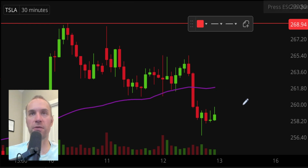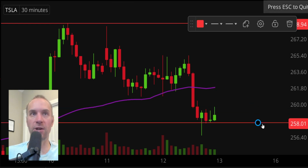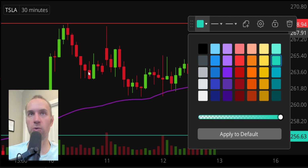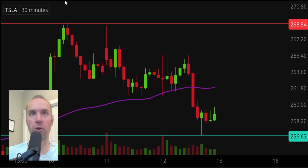As far as areas of support are concerned, really nothing fancy here, just a question of where the bleeding finally stopped today, and that was down there at the 256.50 mark. So 256.50 will be that main area of support to watch moving forward. But yeah, rough day here for Tesla.